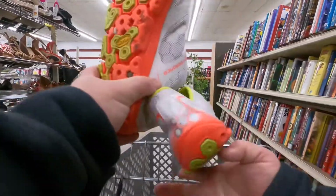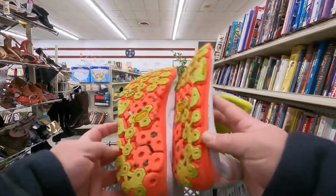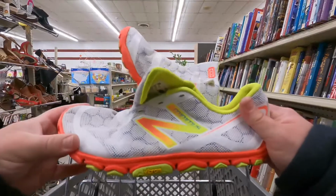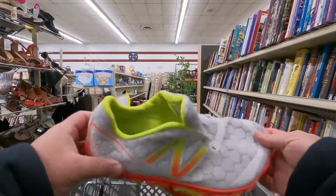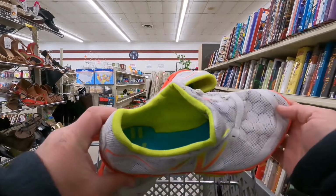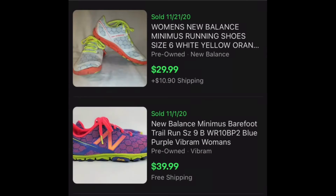Spot these New Balance Minimus. The Minimus line from New Balance is kind of like a barefoot type running style. They sell through pretty well. I couldn't believe that these were white and in pretty good condition. I ended up buying these. I really think that any time I've bought Minimus New Balance shoes, they sell through, and so just with that history, I decided to buy them.